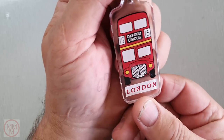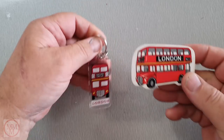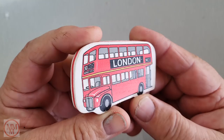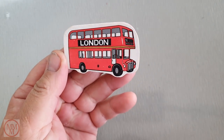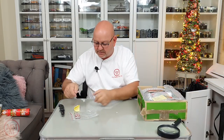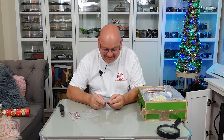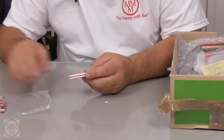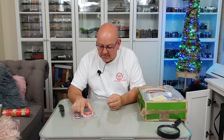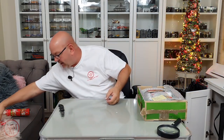Okay, we've got one there, Oxford Circus, bus number 15. There we are. And, oh, we have another one here. Oh no, it's a rubber bus, which is really useful if you're drawing in pencil and you want to rub out the pencil, you can use this rubber bus. And this one is the number 30. So we've got the number 15 and number 30. So maybe I'll get the whole set. Who knows? That's great. Thank you very much for that. Very unusual for all the way from London town.